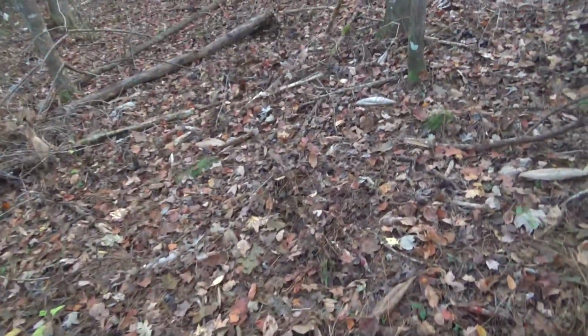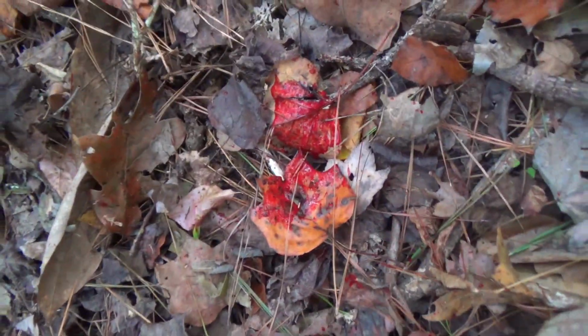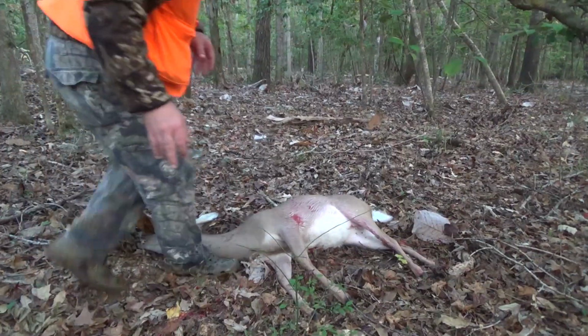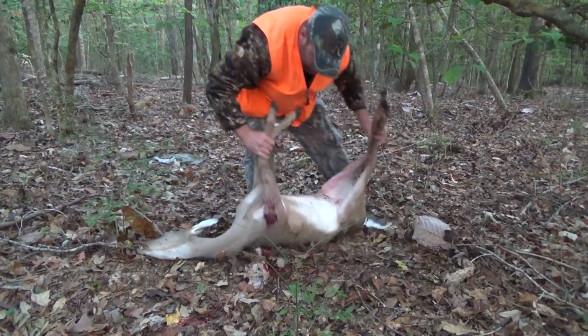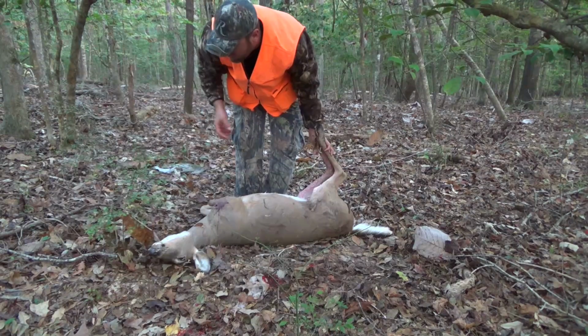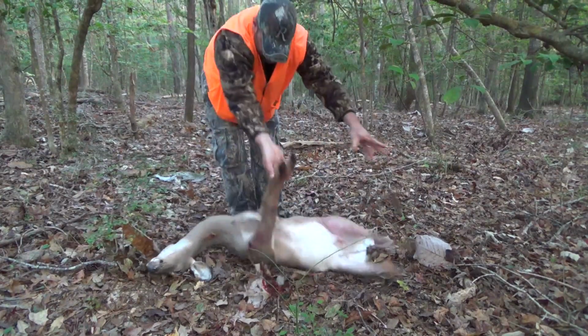Well, we made it to the woods. A lot of blood coming down in here. She's falling down, but I ain't spotted her yet. Find a crossbow bolt. I got her in the heart though.